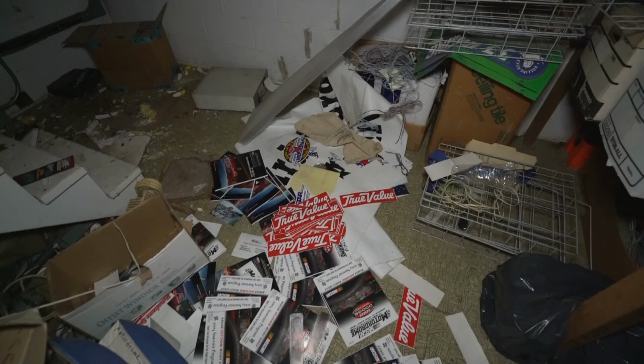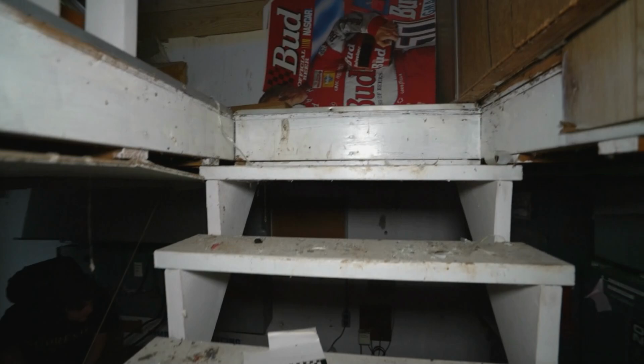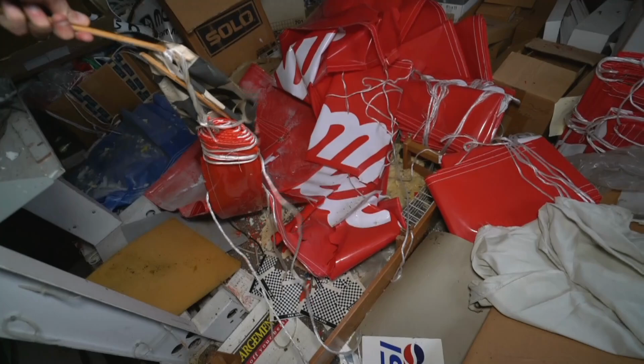Yeah, look at this. You got Gatorade stickers in here. These must date back because this is an old logo. I haven't seen this since like the early 2000s. And we can continue going up. This floor is just filled with flags and other stuff that would be hanging. Oh, wow. Oh, it's broken, but it's a finish line flag.